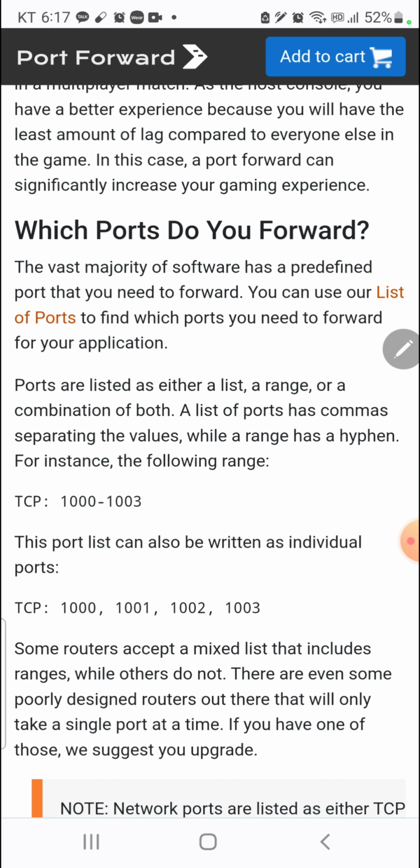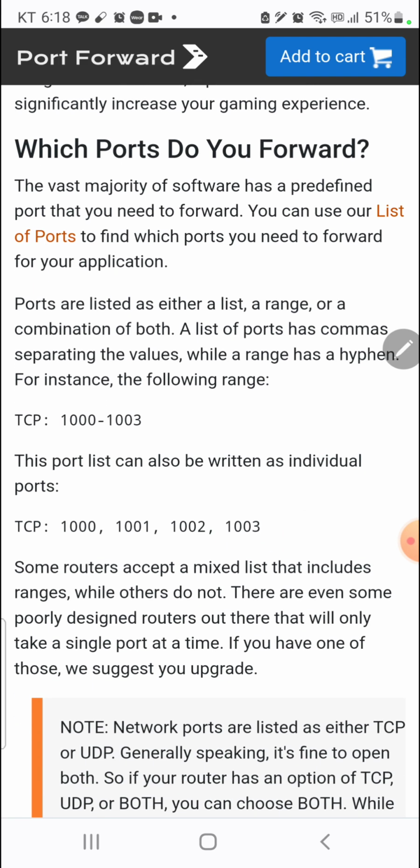Which ports do you forward? The vast majority of software has a predefined port that you need to forward. You can use our list of ports to find which ports you need to forward for your application. Ports are listed as either a list, a range, or a combination of both. A list of ports has commas separating the values, while a range has a hyphen. For instance, the following range, TCP 1000-1003. This port list can also be written as individual ports, TCP 1000, 1001, 1002, 1003.